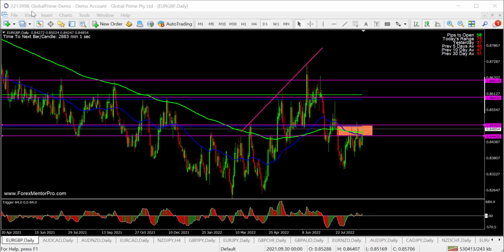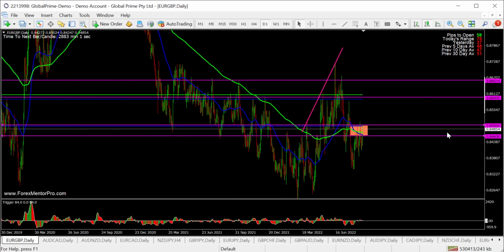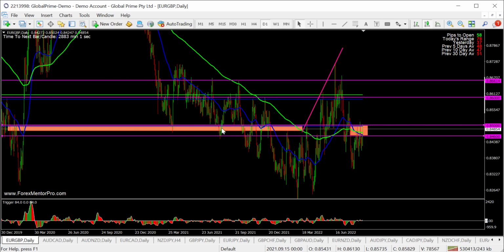Alright, so then looking at the crosses, I think there might be a lot more opportunities on the crosses than the majors. Starting with the euro pound, just zooming out, price is now at that 0.8500 level, which we've spoken about a couple of times. It is a massive area for this pair. If we look to the left, you can see touches, consolidation at this level. This is a big area.